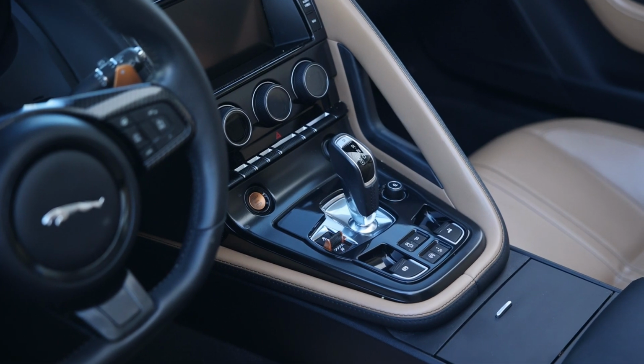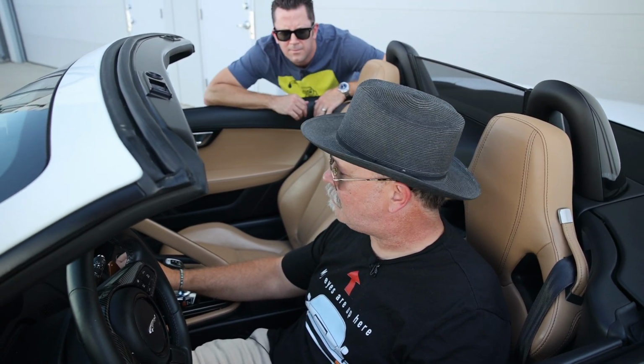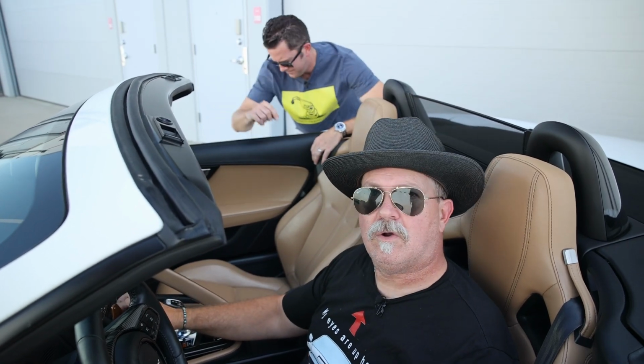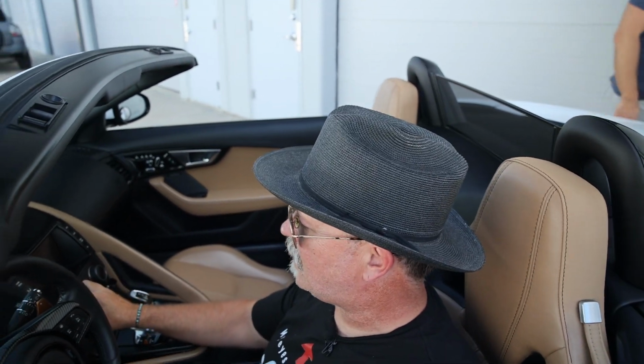Most cars of this era, these knobs are starting to get sticky. Now it's an easy fix. It's just some alcohol, wipe it down. It's going to solve that problem. Alcohol, bourbon or tequila? This is a Jaguar, Scotch. Oh, of course. Okay, so you're going to want to wipe that down. Make sure that they are not sticky because that tells you who you're dealing with.